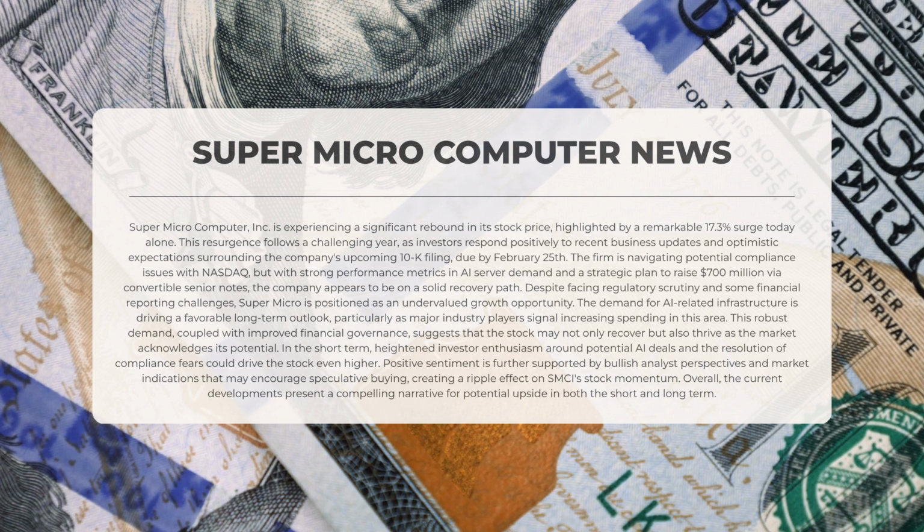In the short term, heightened investor enthusiasm around potential artificial intelligence deals and the resolution of compliance fears could drive the stock even higher. Positive sentiment is further supported by bullish analyst perspectives and market indications that may encourage speculative buying, creating a ripple effect on SMCI's stock momentum. Overall, the current developments present a compelling narrative for potential upside in both the short and long term.